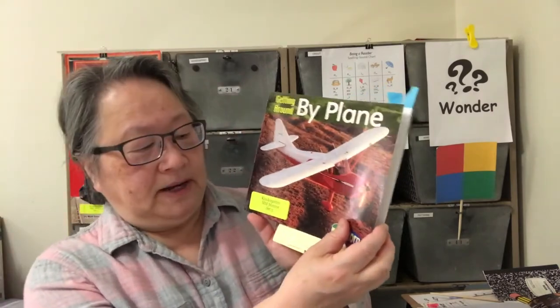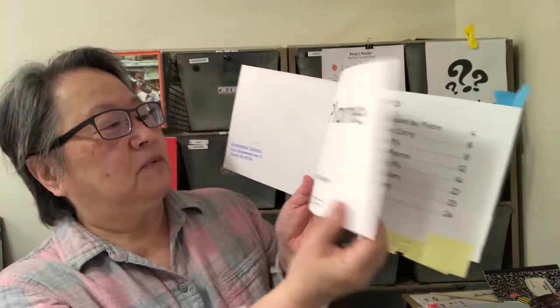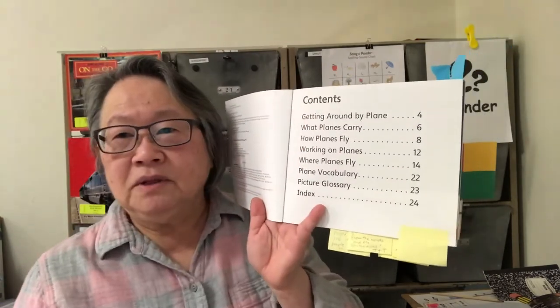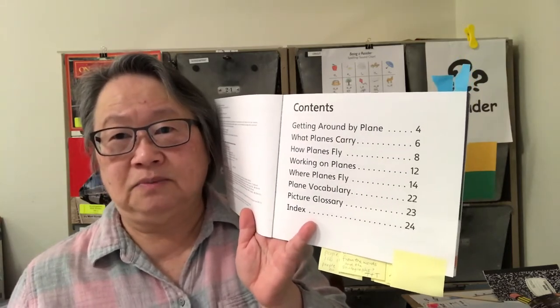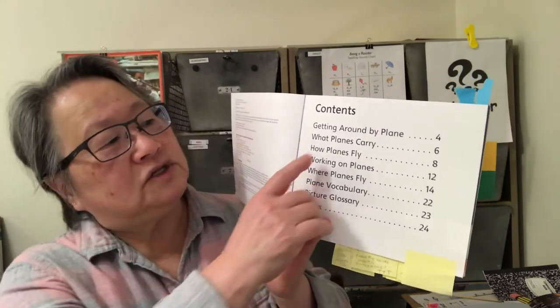Getting Around by Plane. Getting Around by Plane, Cassie Mayer, Heinemann Library. A table of contents. This says contents. A table of contents tells us what information is in the book and where we can find the information in a book. Let's go ahead and read part of this contents page.